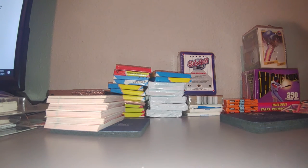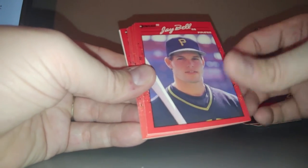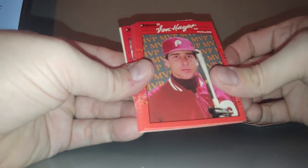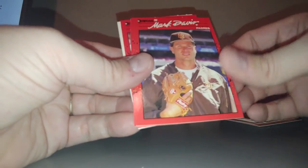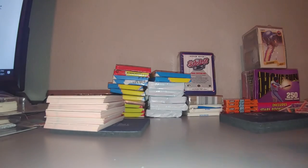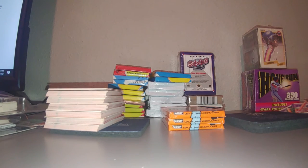More please. All right, back up. I'll get you one. Here you go. Try again. Steve Bedrosian. Jay Bell was an all-star once upon a time. Kelly Gruber, Diamond King. It's a Bo Jackson MVP card. Getting down to the last of the Donruss here.